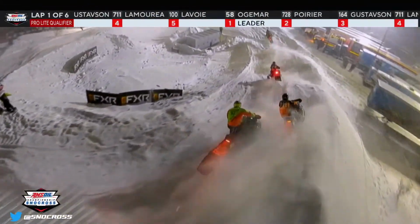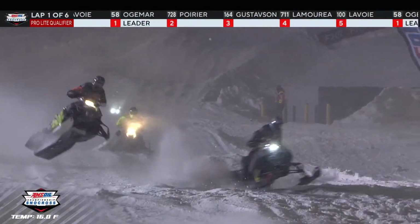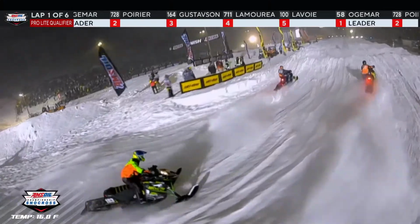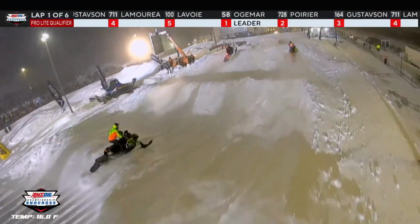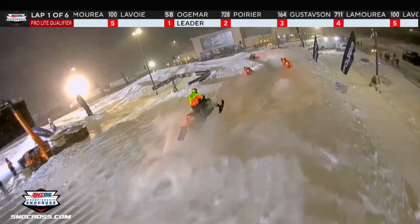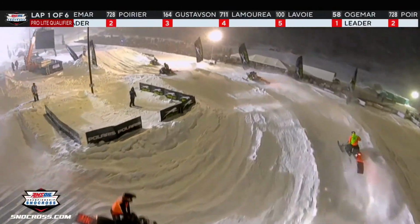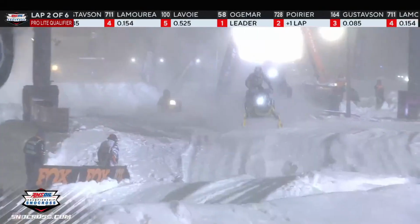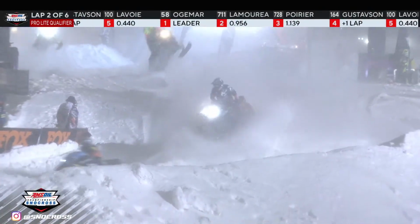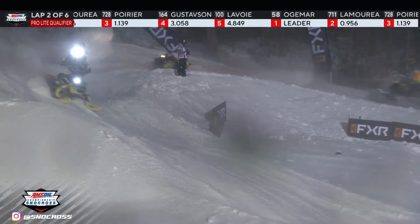Marcus Ogamar not having the evening he was hoping for last evening in the pro light class, but he has been so fast. Great to see him get the charge out front in this pro light qualifier. And even though this may look like a big track here from the drone camera, these are smaller, tighter confines than some of the other racing circuits that we run on. So contact is the order of the day. We saw that at the top of the hill a lap ago when Foyer and it looked like Gustafson got into each other a little bit.